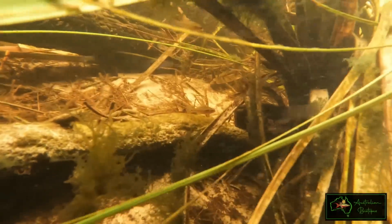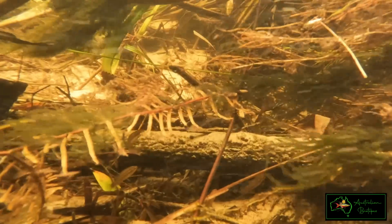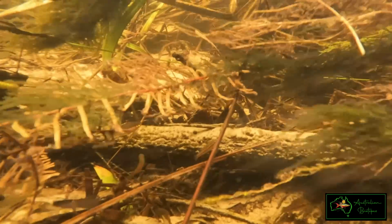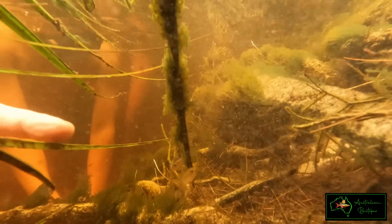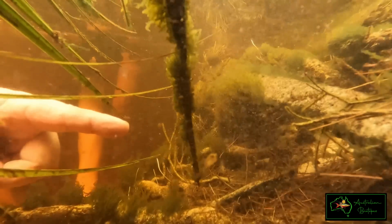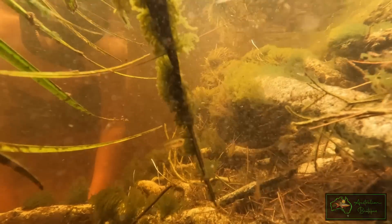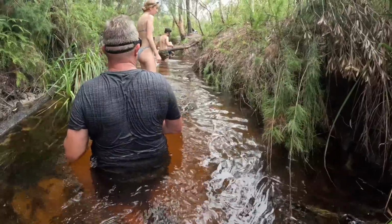I did a bit of research into these fish, and it says that they're endangered because of habitat loss. They require water that has a low pH, which is normally associated with coastal vegetation areas, but this type of habitat has diminished for them over time. So it was really exciting to be able to see some of these guys here. I never thought I'd see one straight away just like that.